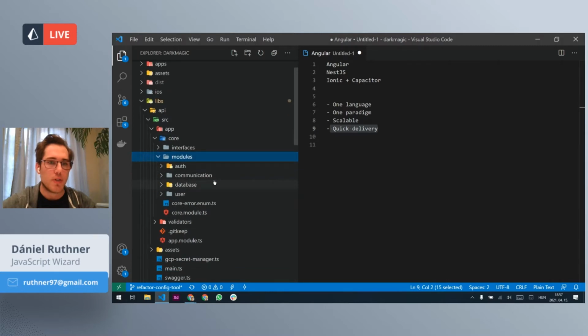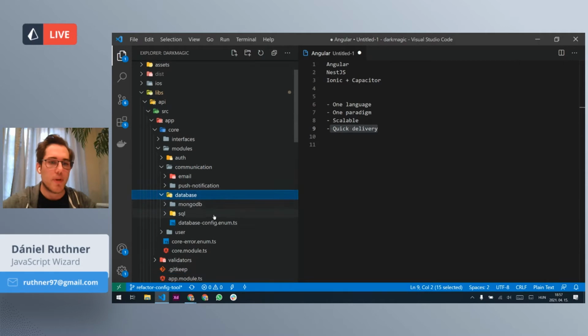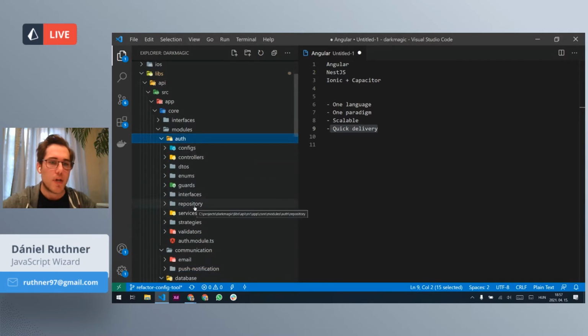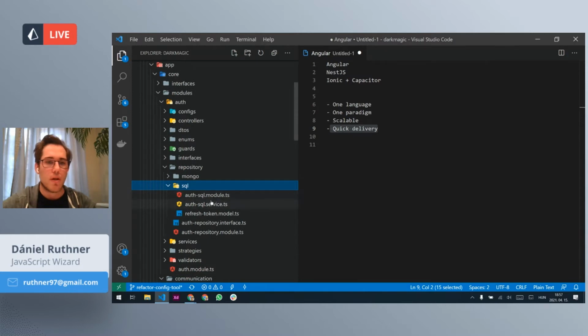And here in the modules section, I already have access to a push notifications module, email sending client, and databases for MongoDB and SQL. So these are the modules itself that make the connection. And what might be interesting is the authentication part, which has implementations for both MongoDB and SQL, which is, by the way, I'm using an ORM, so it could be, I'm using MySQL, but you could use different SQL databases.